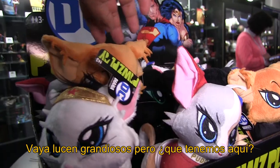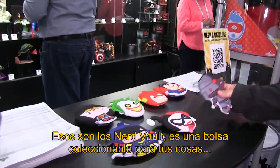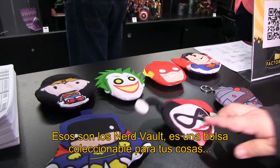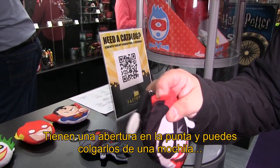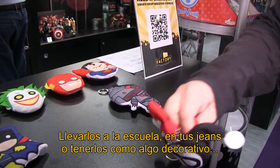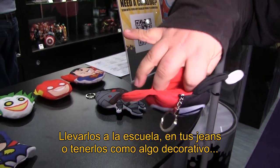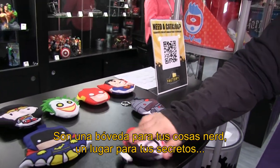Now, what do we have here? Here we have Nerd Vault. So this is a collectible holder for your stuff, for your credit cards, for your coins, for your cash, for whatever you want to put in them. They have little openers at the top and you can just hang them on a backpack, you can take them to school, you can hang them on your jeans, or you can just stick them on and use them as a decorative item. But they're a vault for your nerdy things, a stash to keep your secrets in.